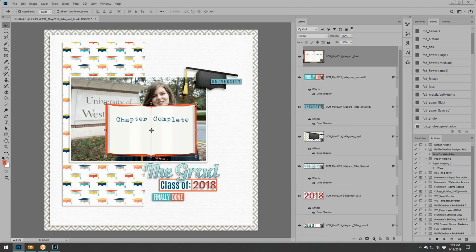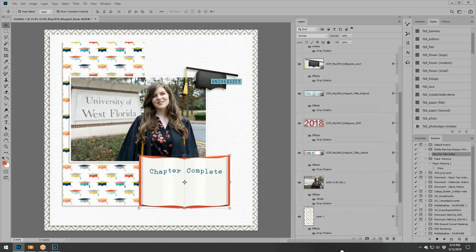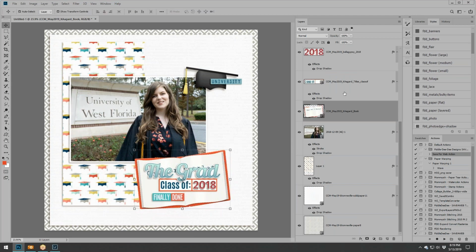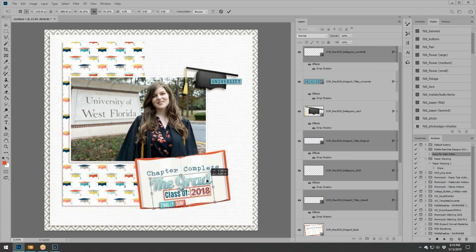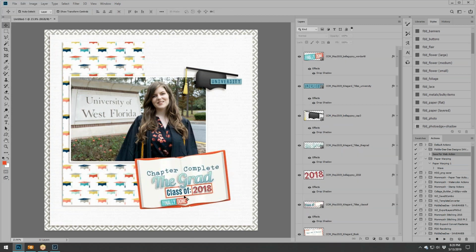Oh, and I love this little, look at this little book. It's so cute. Yes, with the chapter complete. It's adorable. I am going to take all these things and make them small. Yeah. I like it. I like it a lot.